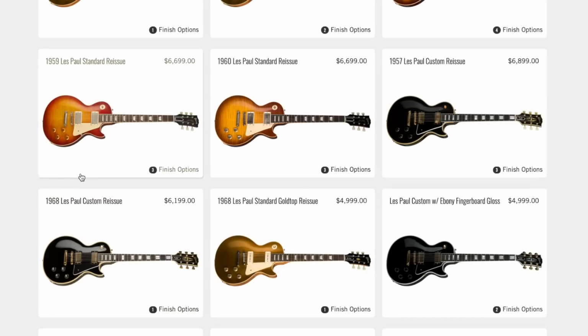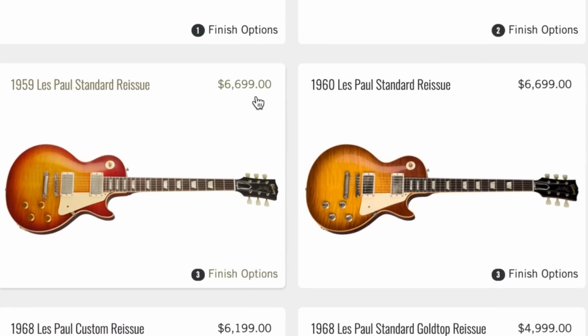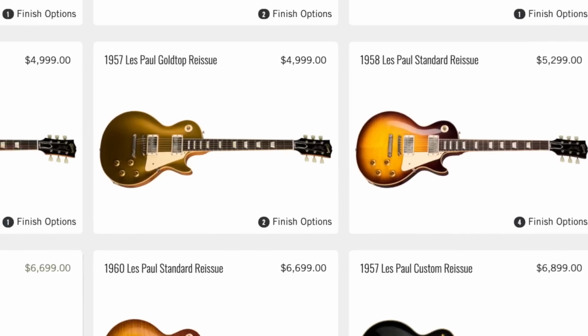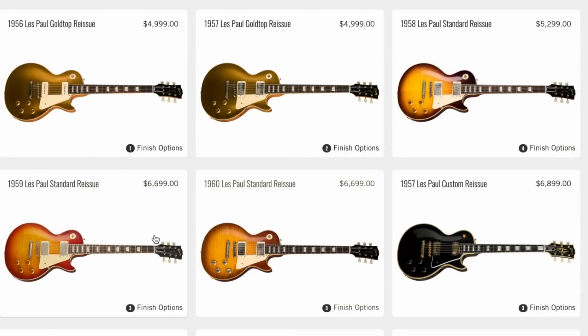But now let's see our 59ers. So $6,699. I actually knew this one. They were $6,499. So that's a $200 increase on these as well, which is interesting. So $300 increase on these, only $200 on the top two best-selling ones. They probably just had more profit margin built into them to begin with. Let's face it, these are very similar guitars spec-wise.